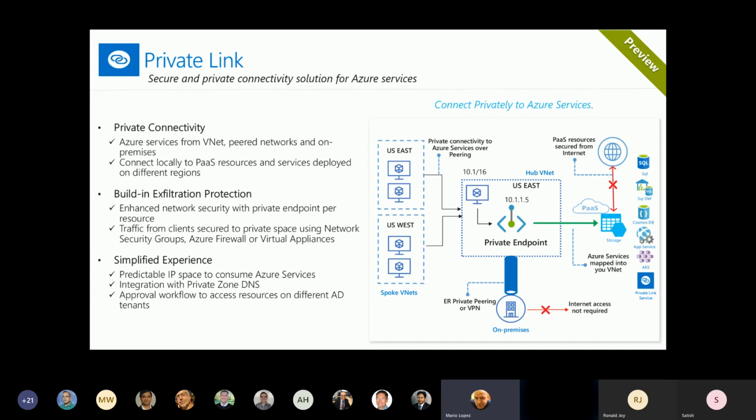Of course, on top of this, there comes a lot of simplifications. We're giving a predictable IP address to your resources. Basically, whenever you deploy your resources, you'll have a predictable IP from your subnets, and you can now configure NSGs or firewalls or virtual appliances, anything that you have, without having to track the dynamic nature of the public IPs that those services currently have. You have more predictable scenarios for all your configurations. And we're adding a lot of simplifications in many different angles, of course, always taking into consideration customer feedback.